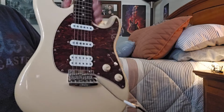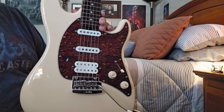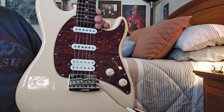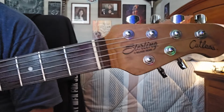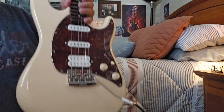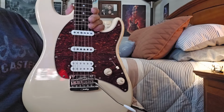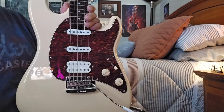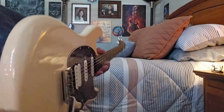Alright guys, so this is about a half-hour long video, but I think it was kind of necessary so you can get a good idea of how this particular Sterling CT-50 Cutlass is a great performing guitar. I think this is an awesome guitar actually, really, for the money. It's very versatile. It's got great pickups, nothing you need to do. It's got a nice body style.